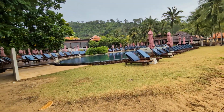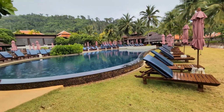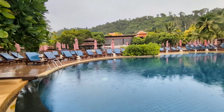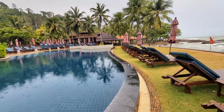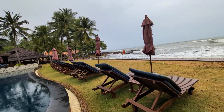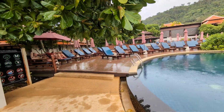Let's walk you over to the first pool. Now, it's an infinity style pool. I did have a swim in here yesterday, and the only frustrating bit was you're chilling here on the infinity pool looking at the ocean, and they have stuck all the deck chairs in front so you can't see it. I don't think that's the smartest move, but hey ho.